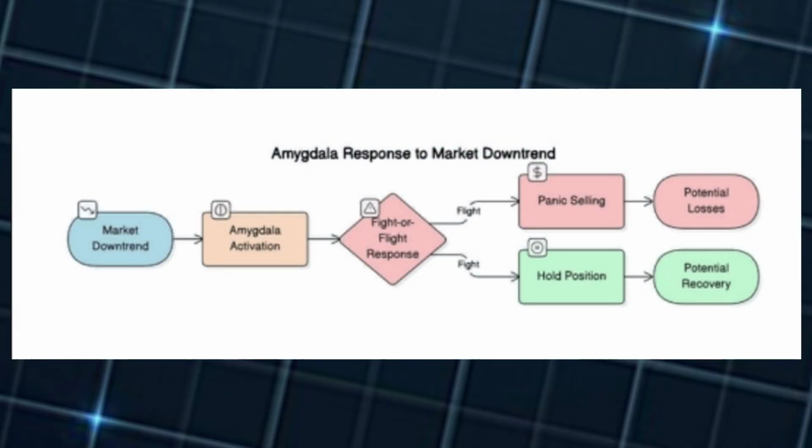The primary structure involved in processing emotions like fear and anxiety is the amygdala. The amygdala is as significant during bear markets as dopaminergic pathways are during bull markets. Typically a survival mechanism, the fight or flight response in financial contexts can lead to impulsive decisions, often resulting in losses, while fear and anxiety triggered in the amygdala can distort decision-making processes and result in impulsive decisions like panic selling. Cognitive dissonance can also influence investors to hold onto assets in denial, hoping that the market may recover.